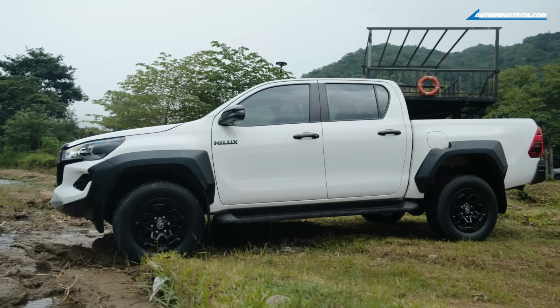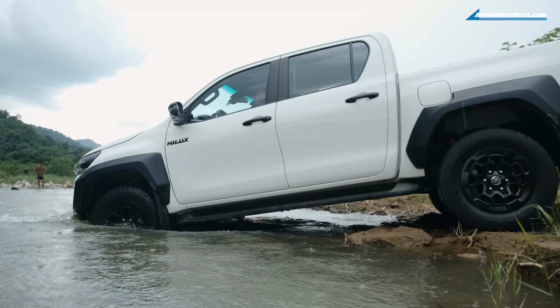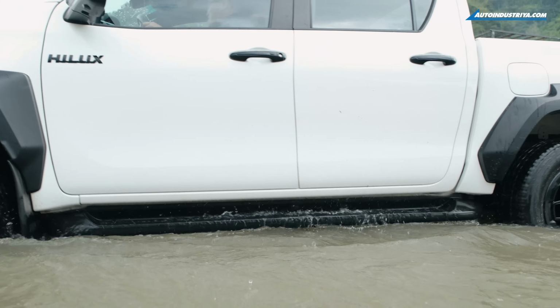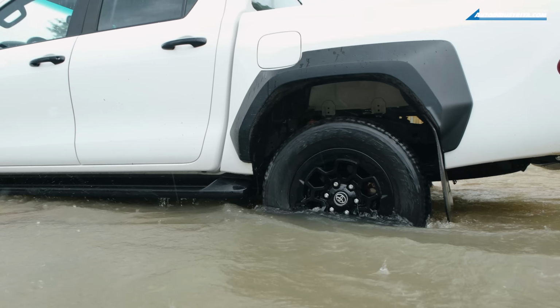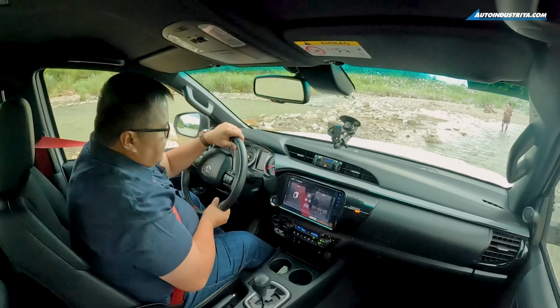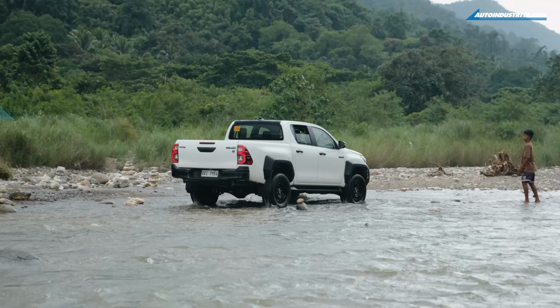Here we are at River Ranch, about to take a dip. And we'll see how this goes. Taking it like a champ. I'm in 4-low with the diff locked. I'm just trying to cross to that over there. This is not really like a super adventure type. We're just crossing over some rocks for the photos and the video, and seems to be okay. I can't take it too fast, but thankfully the ground clearance is plenty.